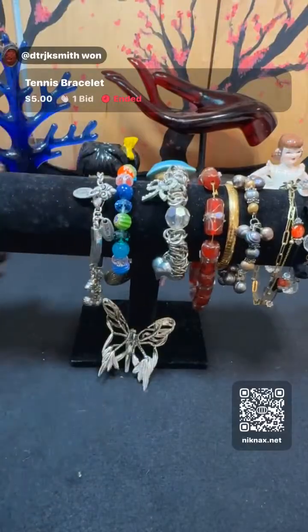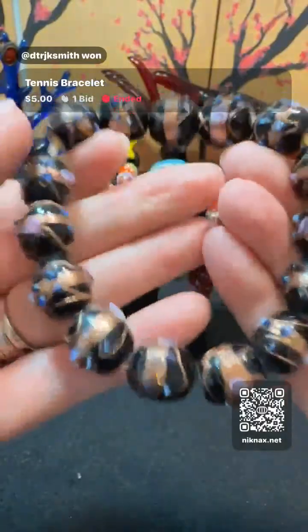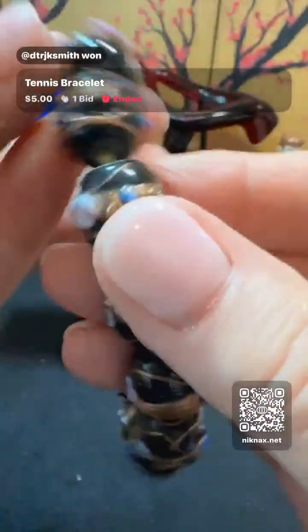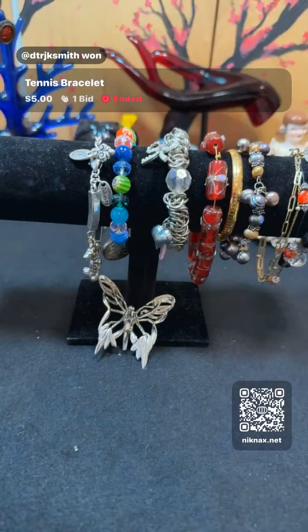Then we have the cupcake glass beads on this one, stretchy. This one doesn't have a lot of stretch. I think it's probably the cord is a little old and is getting a little tough on that one. And it looks to be about 9 1/4 on that one.